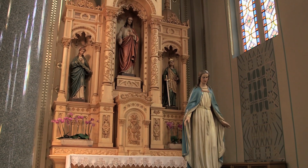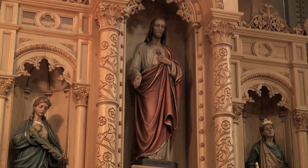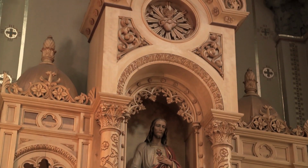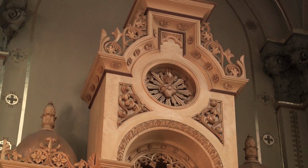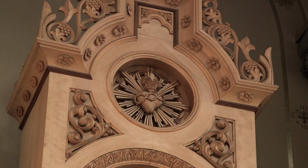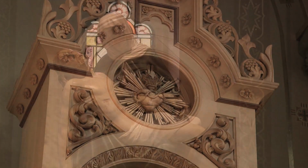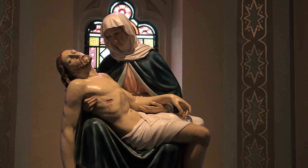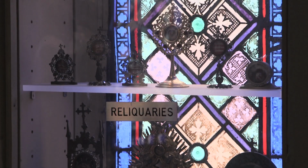In 1989, we suffered a fire on Good Friday night, and this altar was destroyed completely. A local woodworker, Bill Williamson, recreated this beautiful altar from photographs that parishioners had taken. The Sacred Heart of Jesus at the top is the most spectacular piece of carving on this altar. In the south transept, we have a small shrine to Our Lady of Sorrows, flanked by a fairly substantial collection of relics.